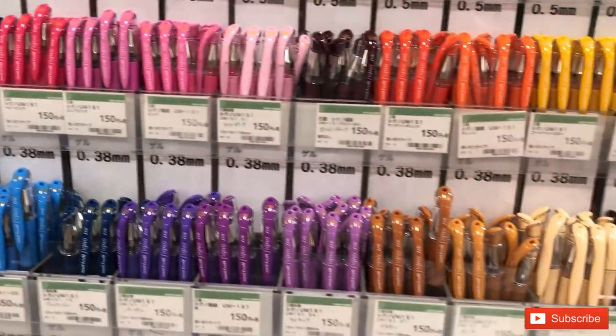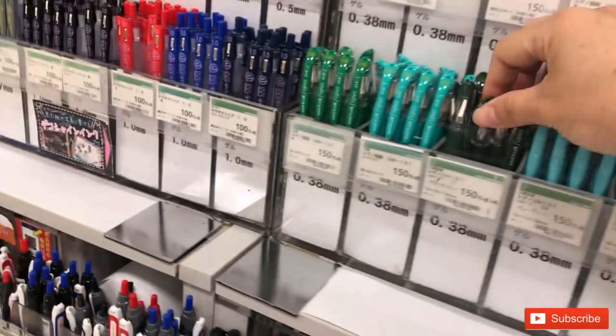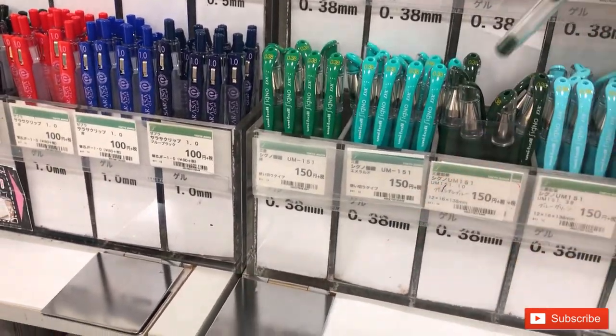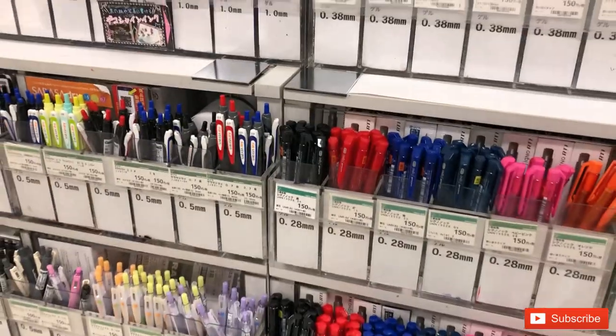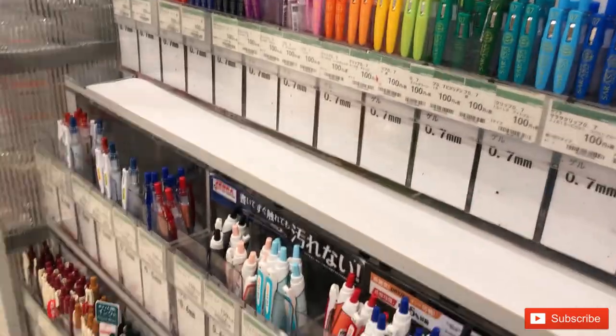How can I buy all this? I like this green one. Okay, enough. Let's go on to the pencils.